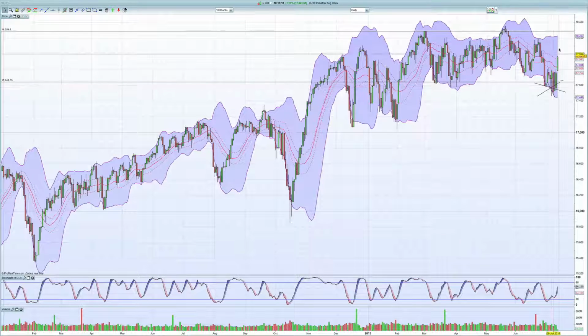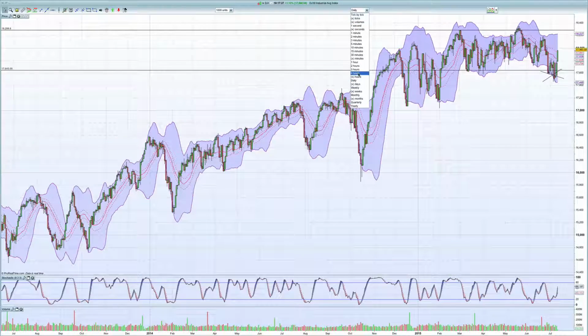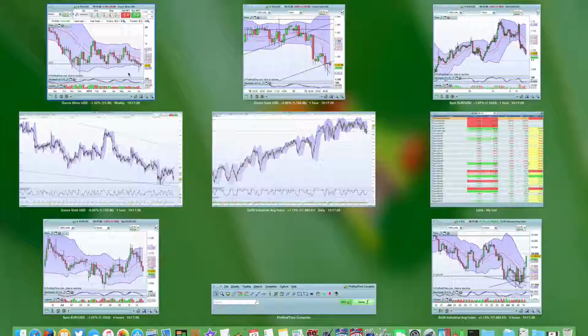So this is the false breakout. So I do expect to test this level here, these levels. I don't know that we'll create new highs, but I guess only time will tell at this point, right? So there's your daily chart here for the Dow.